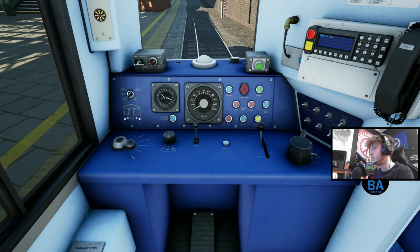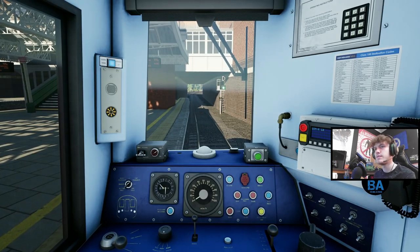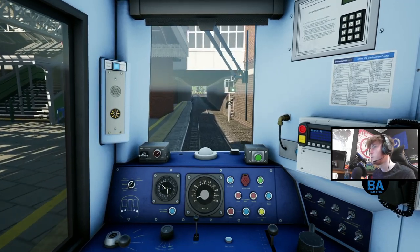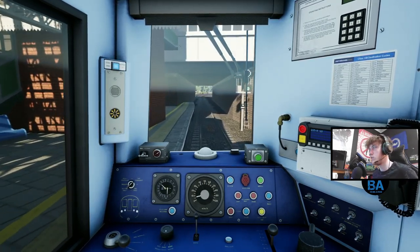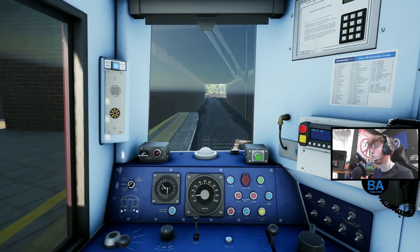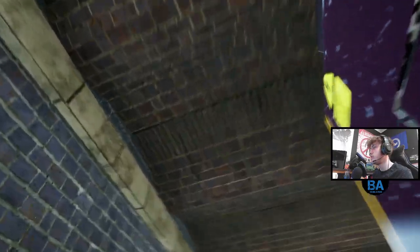Let's go. Brakes off. Notch 4. I think it's 15 out of here though, so we can't go very quick. Let's go. Yeah, so a slightly more modern touch to the route.